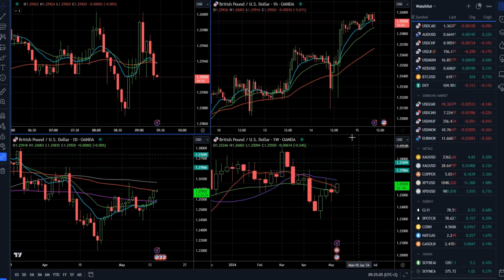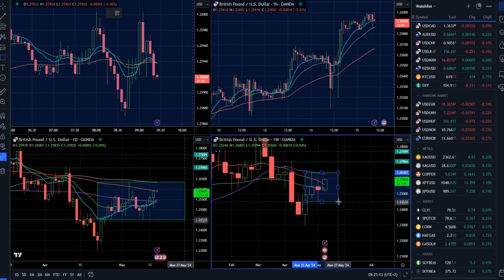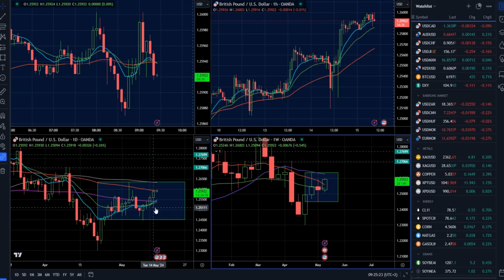So what we can see here, let's start from the weekly time frame. We can see here that market is trading in consolidation the last 2 weeks, and we can see that the key resistance is set at 1.2635 and support at 1.2440 mark. So far, daily, we had a rejection of rising 10-day moving average and 20 yesterday after the event in US.